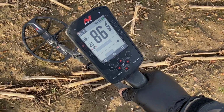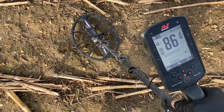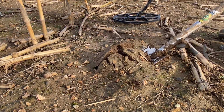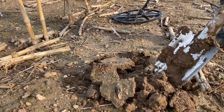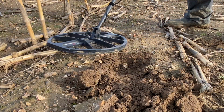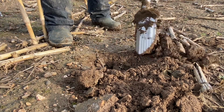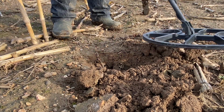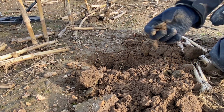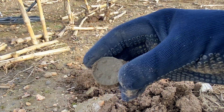Look at that beauty. 85, 86 on the target line, small dot, M15. Let's dig it. Yeah, I don't think it's that deep, so I'm not going to take too much out in the hope that we have got another coin with a bit of luck. Such a nice dot on the line, so on the 2D screen. Oh, there you go. Something green has come out. I don't know if you saw that pop out, but it's there. There we are. Yep, definitely another coin, I think.